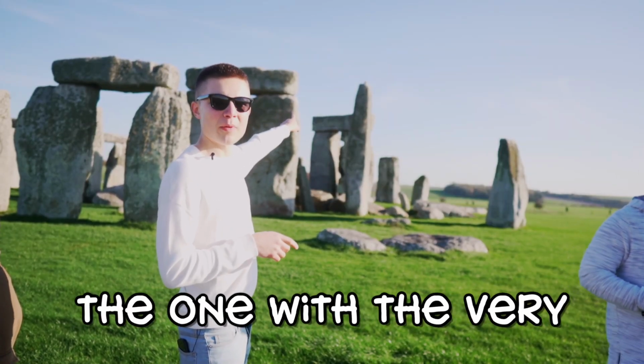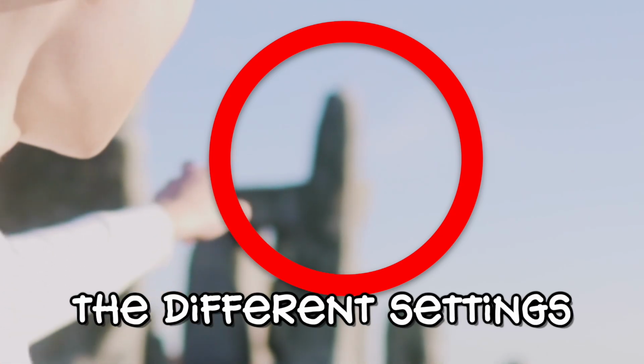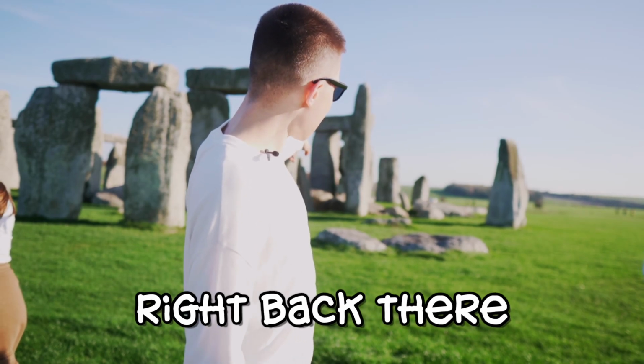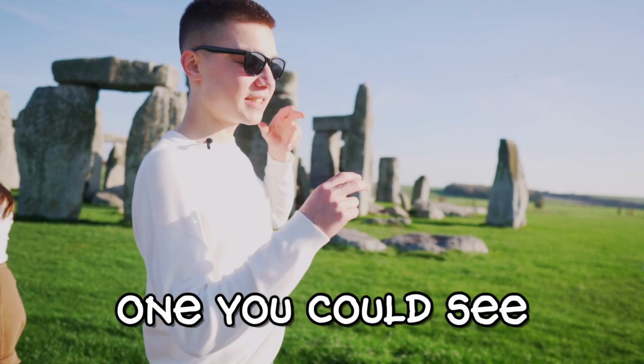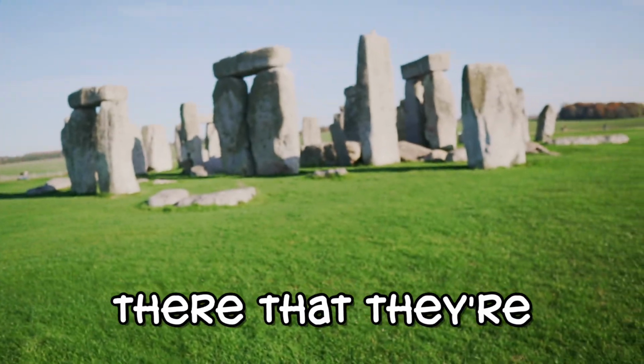Right over here, the one with the slot at the very top, that's the one that was used to symbolize the different settings of the sun. So when it came up, the stone that fell right back there, combined with that one, you could see right through it when the sun would come up. On the stones too, you might notice over there that they're rather greyed out.